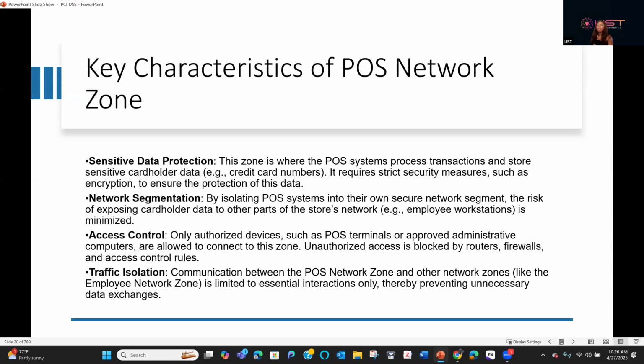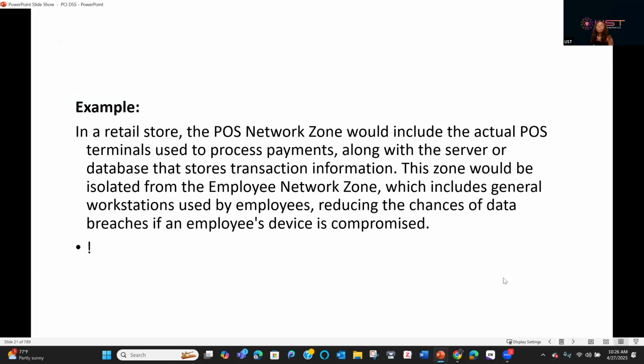We have traffic isolation. Communication between the POS network zone and other network zones, like the employee network zone, is limited to essential interaction only, thereby preventing unnecessary data exchange. For example, in a retail store, the POS network zone will include the actual POS terminals used to process payments, along with a server or database that stores transaction information. This zone will be isolated from the employee network zone, which includes general workstations used by employees, reducing the chances of data breaches if an employee device is compromised. I hope this makes sense.